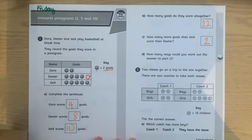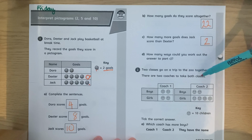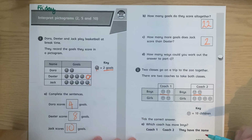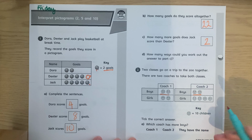Two classes go on a trip to the zoo together. There are 2 coaches to take both classes, coach 1 and coach 2. Each smiley face equals 10 children. Tick the correct answer. Which coach has more boys? Is it coach 1 or coach 2? Which one has more? Well, this one has 10, 20, and this one has 10, 20. So they have the same.